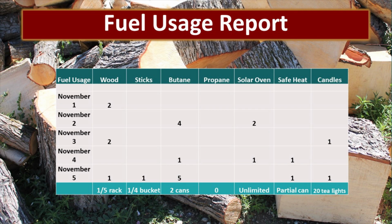This is our fuel usage report, and when you see those numbers under the different columns, they represent not necessarily the quantity used, but the number of times we used those on given days. On the wood, we used about 1/5 of a rack. Initially I was going to weigh all the wood that we used. Well, that got old in a big hurry. So we decided we'd just use a rack. We've got a firewood rack, and we've used about 1/5 of that rack of firewood.